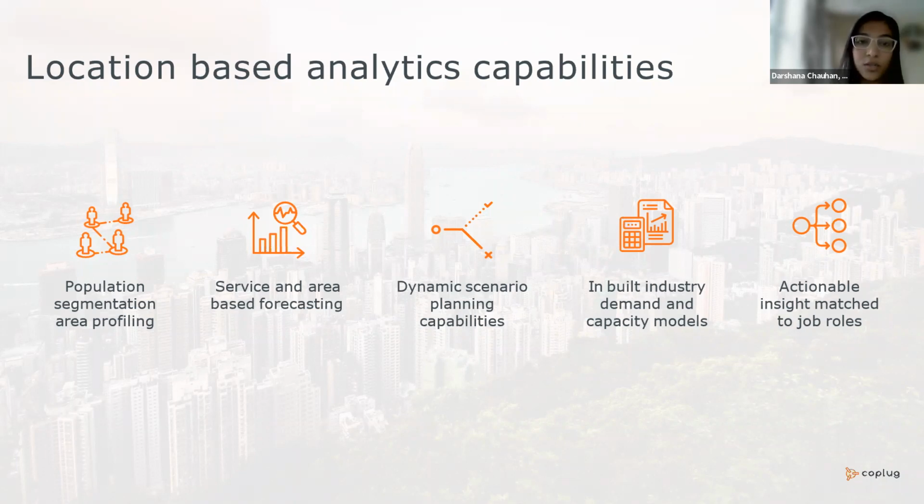Who is that demographic who's actually using those services? What is the space and workforce capacity within those services? Where is demand coming forward on ground? What would be the impact of new demand and growth in population on our services? And finally, how much would it cost to actually deliver that change on ground as well?